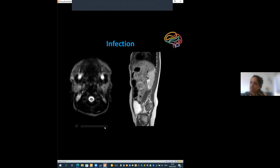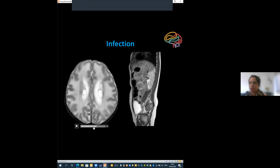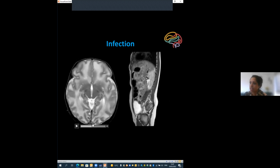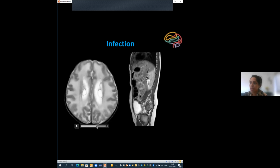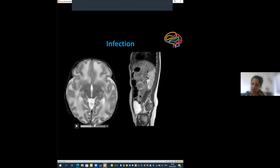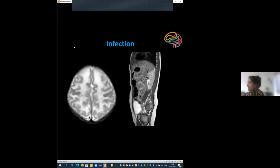Infection. Children, like adults, can get intracranial infections. So I thought I'd show you some more unusual cases that we tend not to see so much in the adult population. This is one of the TORCH infections, congenital infections that children can get, and this is congenital CMV. There are periventricular cysts. There are also further abnormalities going into the anterior temporal horns there. Now, these children can also get periventricular calcification and polymicrogyria, but we're not seeing that in this case.